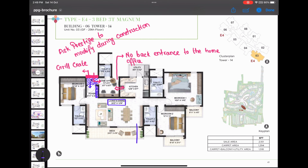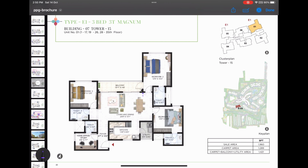This hall will look bigger than E1 because the bedroom entrance is not occupying any space. In E1, the space in front of the master bedroom door will look like a way to the room. It won't feel as if it's part of the hall. You don't get that problem here.